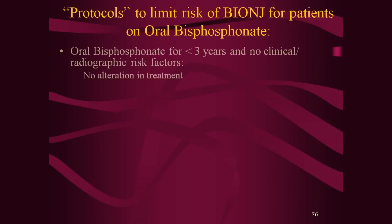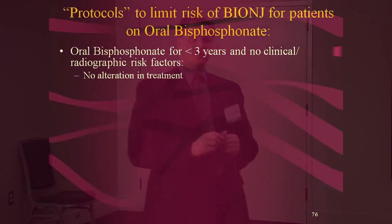So, oral bisphosphonates for less than 3 years, and you don't have any clinical or radiographic risk factors, you really don't have to change your treatment too much with those patients. Would I still go over with them an informed consent, saying, I'm going to do an extraction, I'm going to do this? You're on a medication that could potentially lead to these types of things. Do I expect you to have this problem? No, but these things can happen. So I would give a good informed consent prior to your procedure. But less than 3 years, minimal risk, really not as much of a risk.